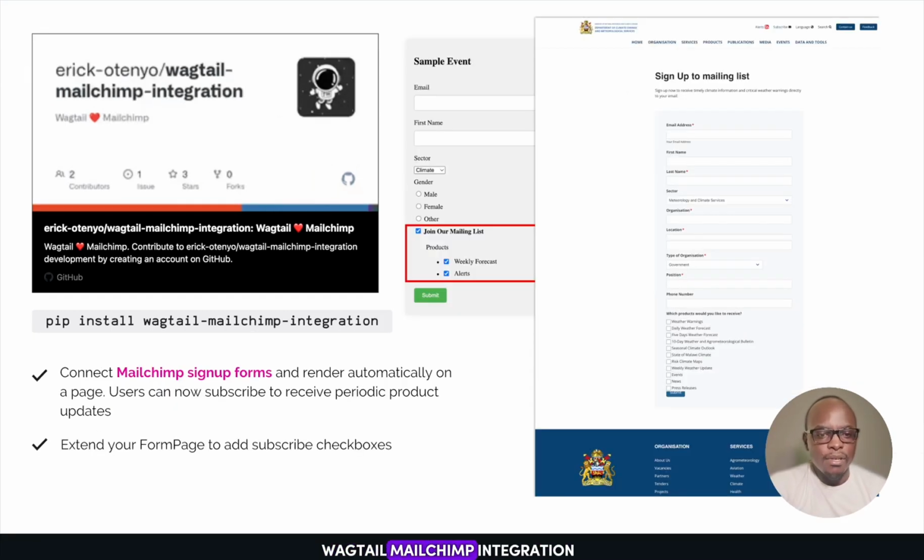Next, we have the Wagtail MailChimp integration. Similar to how we do the integration with Zoom, MailChimp provides an API that you can plug into. First up, the package allows you to connect to your audience. MailChimp, as you are aware, provides a way to manage different audiences, which can be for your newsletter and so on. The package allows you to select a given audience, and then it will automatically create this form for you, a sign up form.